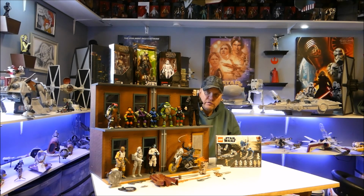Let me know which was your favorite figure. Of course, mine in this whole thing, other than the Star Wars, of course, has to be the Ghost Rider on the Flame Cycle. I cannot believe I found that for $5.99. But let me know what your favorite was.